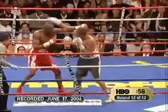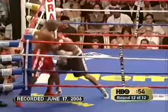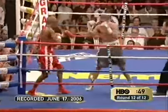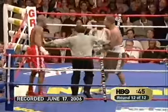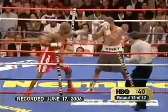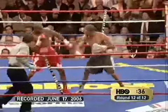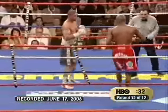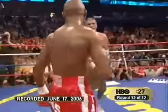And now Taylor goes to work and bangs hard shots off of Winky Wright's dome. Wright gets him into a corner and tries to stage his own rally. Can Winky win this round fighting like this, Lennox? As long as he doesn't get hit and he gets through with some good shots. But I think he needs to really step in there. He needs to get Jermain Taylor on the ropes.